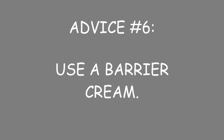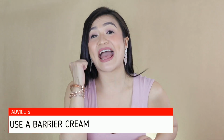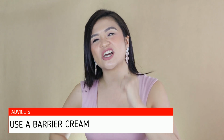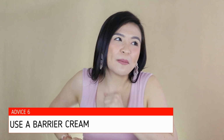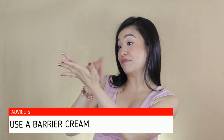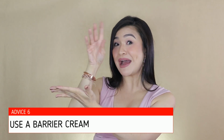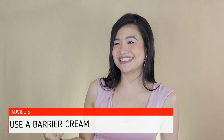We're moving on to her final advice, and her advice is to use a barrier cream like the Eucerin cream or a sunscreen as a barrier for your skin if you are active, if you have constant friction, which of course we do not have to apply to ourselves because we are not at all active whatsoever, just active purchasing, adding to cart on Lazada. Just my fingers need the barrier cream, not my armpits.